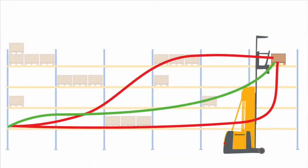Here in the graph, you see 3 possible travel paths for a truck picking from the floor up to a high pick location. The first red line assumes the operator travels at full speed along the floor and then spends time lifting at the end. The total travel time is 36 seconds. The second red line assumes the operator lifts and drives at the same time, which is a more efficient way of traveling. However, the operator still takes 36 seconds to get to the destination. The green line shows the optimum time to get to the location, 28 seconds with warehouse navigation.